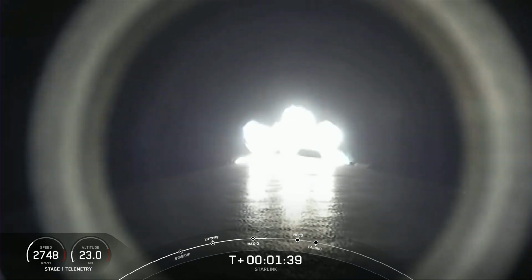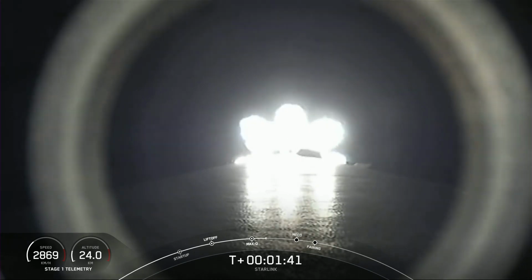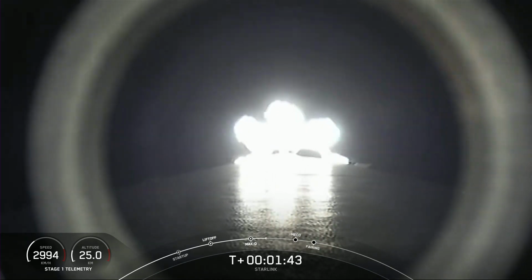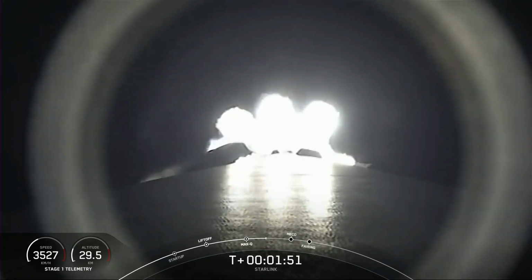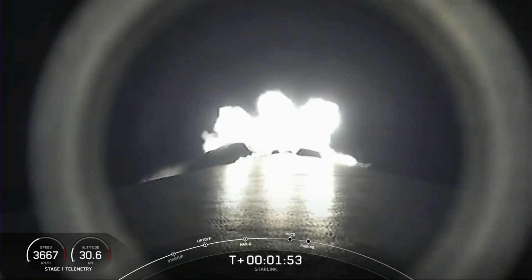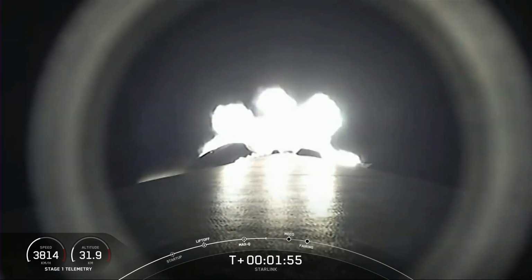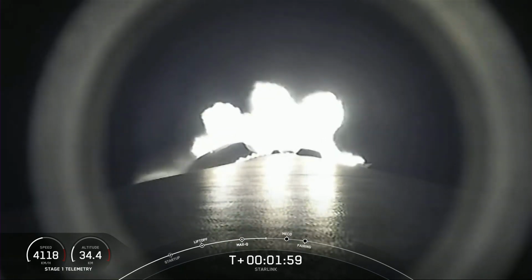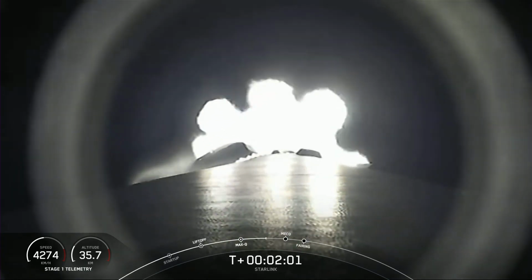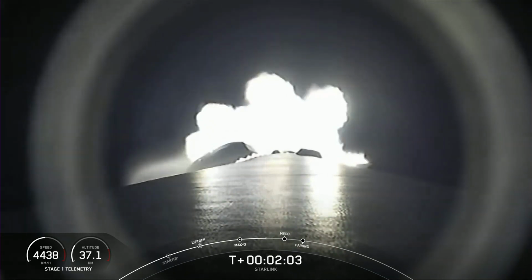To explain the first one, MECO, this is where all 9 M1D engines shut off and slow the vehicle down in preparation for stage sep. And that's where, once again, the first stage and second stage separate. Stage 1 makes its way back down to sea level for landing, and stage 2 continues its primary mission, with the MVAC engine lighting up and propelling the second stage along with the 60 Starlink satellites to orbit on a nominal trajectory.